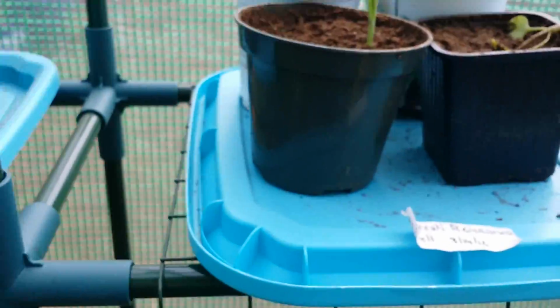Oh, it's still moist underneath. I don't want to overwater. Oh, that one died. Okay. So much for that one. We'll do something else with that later.